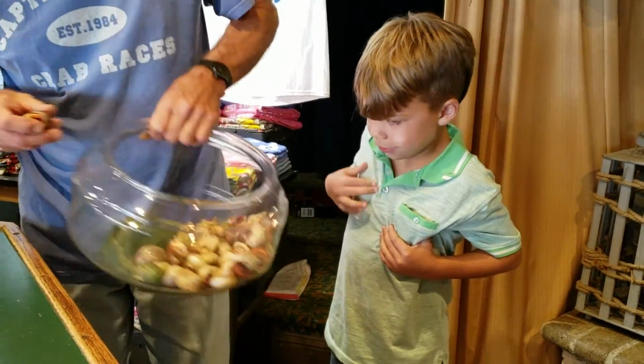Finally, last but not least, we got to see crab racing, Fort Myers' own. Yes, there are a bunch of crabs crawling across the table at subsonic speed, hoping to find out who's going to be the best of them all. Nice job, I knew you could do it.